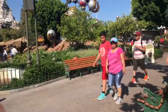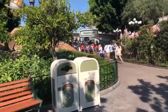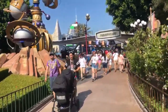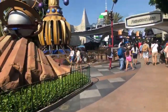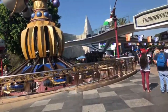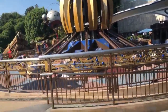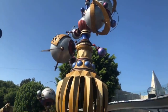I think we need to just show a little bit of Tomorrowland. Being that we're already in here, why not? So where Buzz Lightyear is on the left, back in the day when I first started coming here, I think the first time was '87, they used to have the Circle-Vision where you would sit in the room and look all around you, and it was really cool to see that. Also, I used to get sick watching it. But then they changed it. This is where you went into the Rocket Rods. This is the orbiter with the rockets.